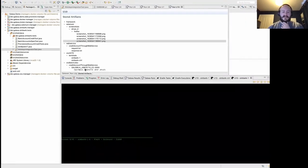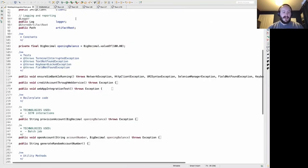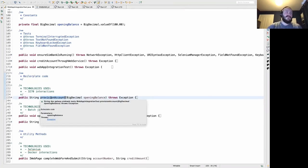And if we skip back across to my test and actually have a look at it again in a little bit more detail, I have a set of what we'll discuss as boilerplate methods to allow me to do certain things like provision accounts. This is particularly important in our parallel world of testing because what happens if I've got multiple tests running against this same application? We want each one to come along and be interacting with a slightly different piece of data so we don't have any collisions.